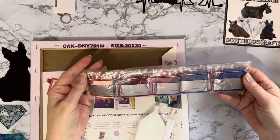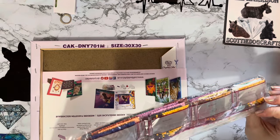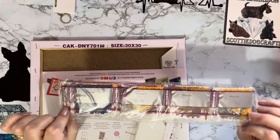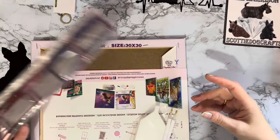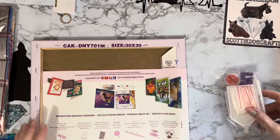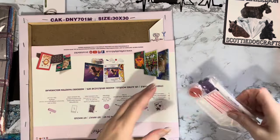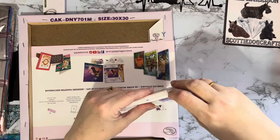Okay, so look at all those gems. How many colours have we got? We'll have a look in a second. These are resin gems as well, resin drills, not the acrylic ones, so they tend to have more facets on them and they're a little bit more sparkly. And then the tool kit. So this is one of the original tool kits that they used to bring out with the canvases.